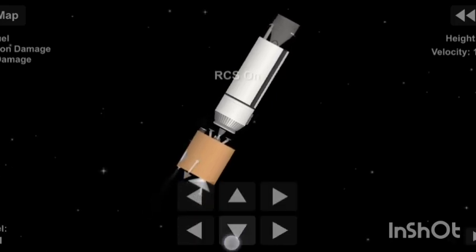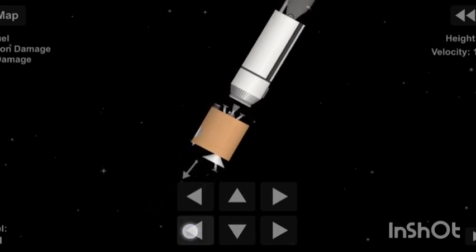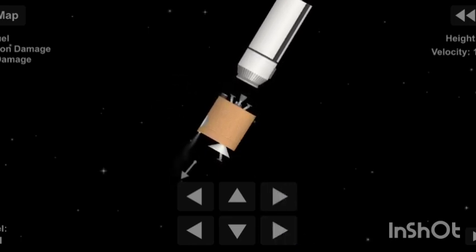Payload separation confirmed. There's that gorgeous view on your screen there of the successful deployment of the Arabsat Badr 8 payload. With that confirmation, we'll bring today's webcast to a close.